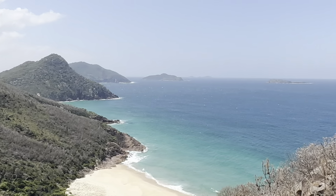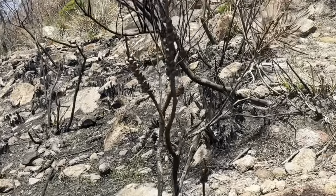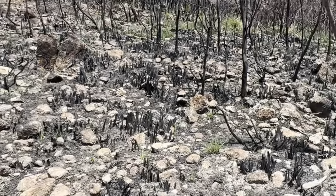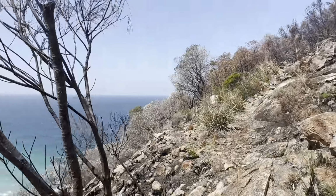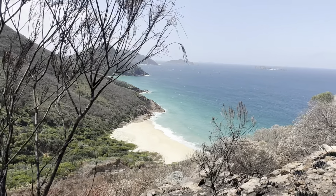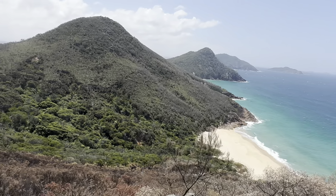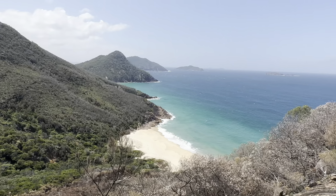So I just took a bit of a break before I continue my walk. Let's see if we can aim for the apex or the summit of the hill. Again, as I said, there's a lot of broken bottles around as a result, but this is such a gorgeous view. Gorgeous view of the coastal beaches of Shoal Bay. Well, at least one coastal beach of Shoal Bay. It's lovely. Love it.